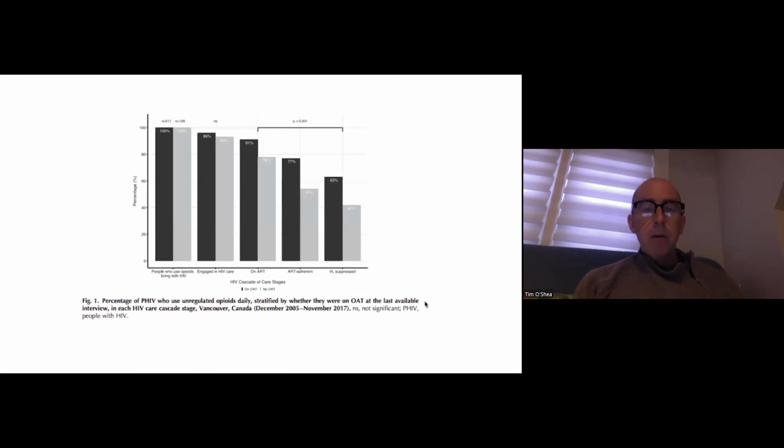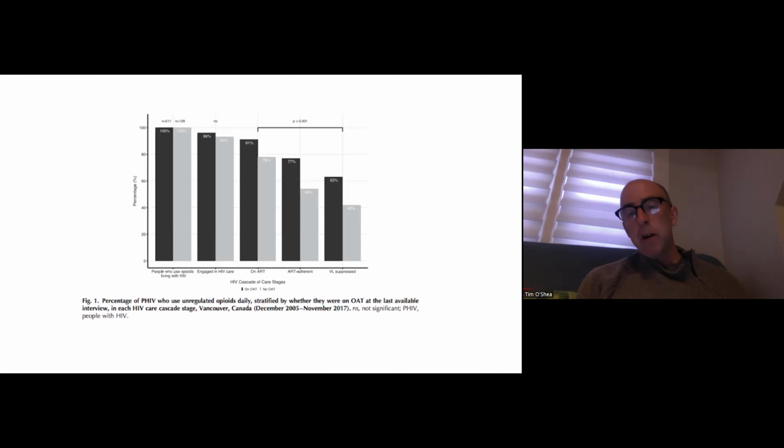This is a graph from one of the studies that looked at engagement with opioid substitution therapy, and comparing that to patients who use drugs who have HIV who aren't on opioid substitution therapy, and how they do in each step through the care cascade. So you can see that as you move through the care cascade, people fall off in both groups, those that are on opioid substitution therapy being the darker bars, and those that aren't being the lighter bars. But there's a clear discrepancy between the two at each stage. And if you get down to viral load suppressed, those who aren't on therapy have only a 42% chance of having their viral load suppressed.